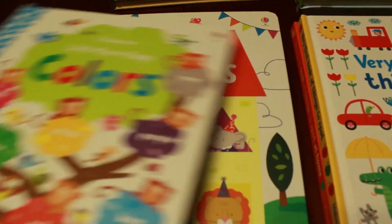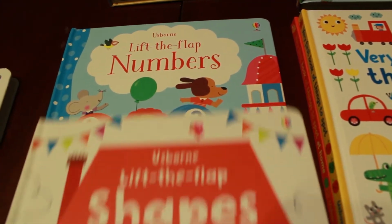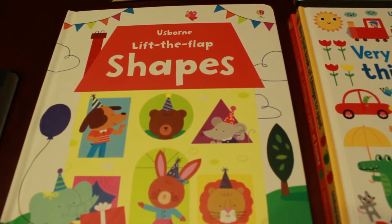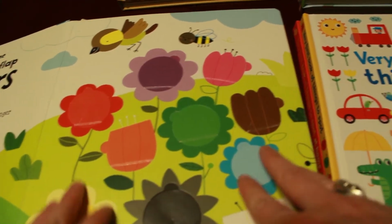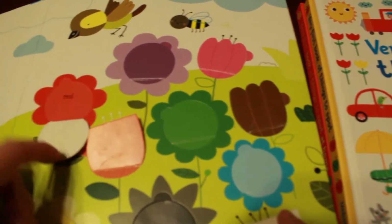These are some of our Lift the Flap books. We have several titles in this series. We have colors, shapes, Lift the Flap numbers. We also have opposites, first words, first math, and we just came out with the alphabet. And so these books I love because they are super interactive, engaging, very durable. My son plays with this one every day.